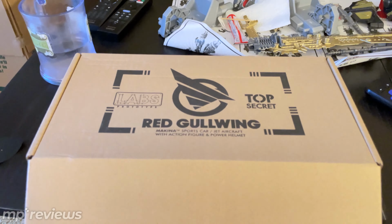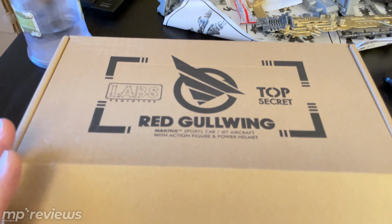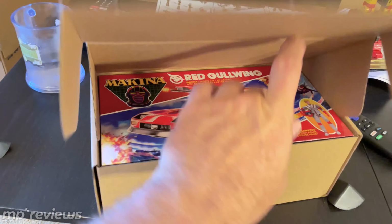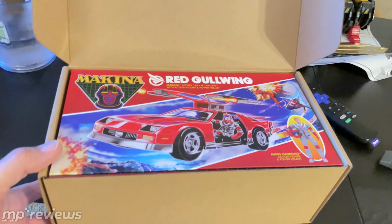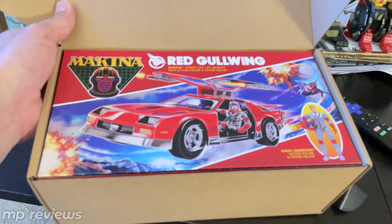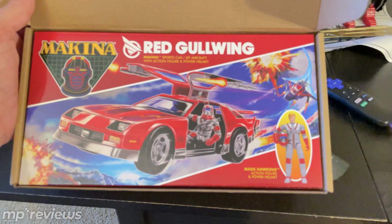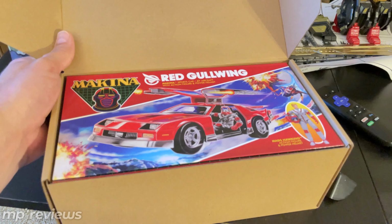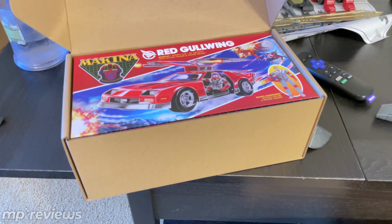But let's take a quick look at the actual packaging as I have received it. And here we go. Oh boy. Oh my gosh. It does look like you're looking at a M.A.S.K. box from the 80s. This is super fantastic. Holy moly. Okay, let me get it out, and we can take a further look at it.